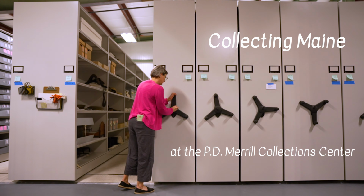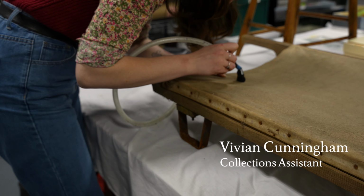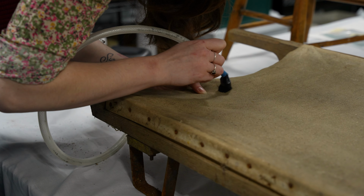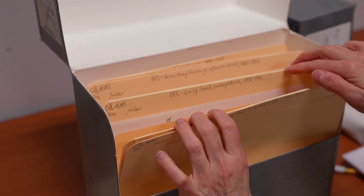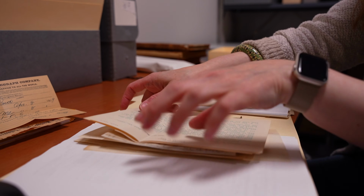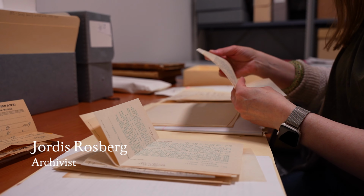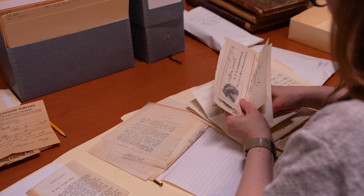On any given day at the Merrill Collections Center, there's a variety of activity happening, and that could be vacuuming a Red Cross stretcher to make sure that there aren't bugs or dust or things that might be detrimental to our other collections. We always have some sort of processing going on here where we are organizing collections so that researchers can access them, and that's anything from a little bit of rehousing and finding aid work to maybe taking a box of completely random materials and making some sort of order out of that.